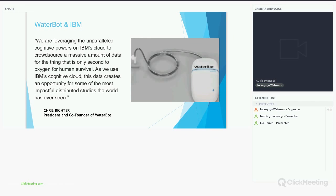So that's what it does on an individual product basis for its owner. However, collectively, Waterbots store their data in IBM's cloud. Chris Richter noted that they are able to use the cognitive powers on IBM's cloud service to crowdsource all of this incredibly significant data that collectively can ultimately be used to help improve water quality and transparency. So this is a nice example of our Arrow certified campaigner who is able to take advantage of a number of benefits in the Arrow certified program and really use IBM's cloud services to maximize the benefits for all of its users and communities.